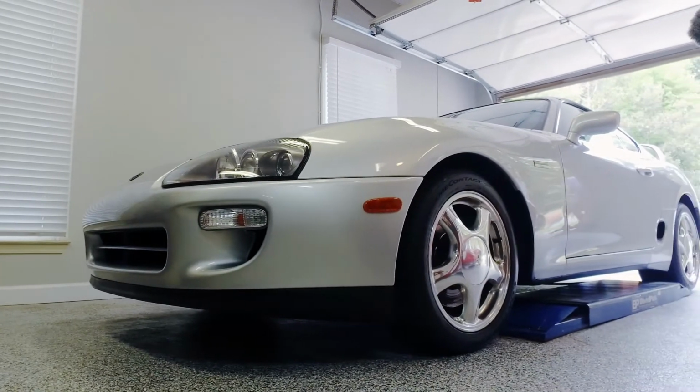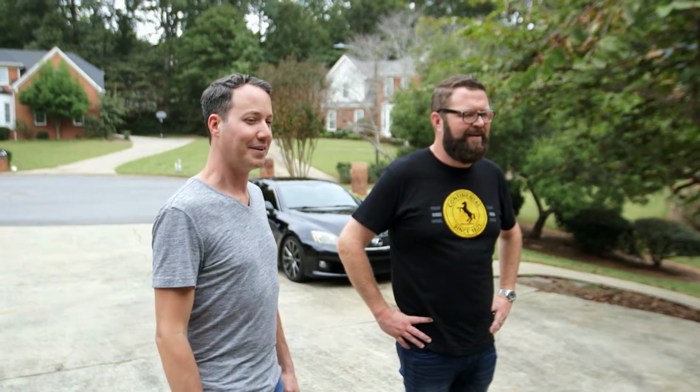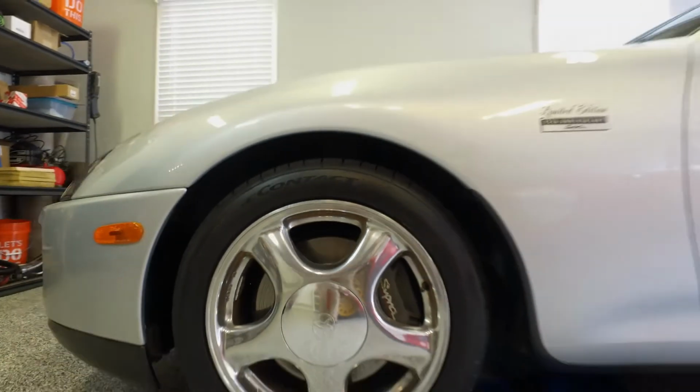Is that a 6-speed? It's a 6-speed. I've had the car since 1999, bought it in LA. What's the first thing you want to do when you buy a car? Drive it 2,000 or 3,000 miles. And yeah, my brother and I did exactly that. We loaded up, hit I-40, and 3 days later, we were back here in Atlanta. I think I paid $26,000 for the car.